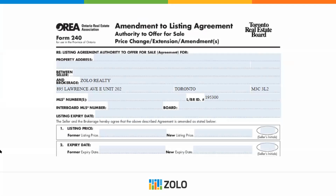And then something else that really needs to be mentioned is if you and your seller decide that we're going to drop the price. We're not getting very many showings. We haven't gotten any offers. It's been a couple weeks. Because you have access to it, that doesn't mean that you're allowed to just jump in there and change the list price. You need the paperwork.